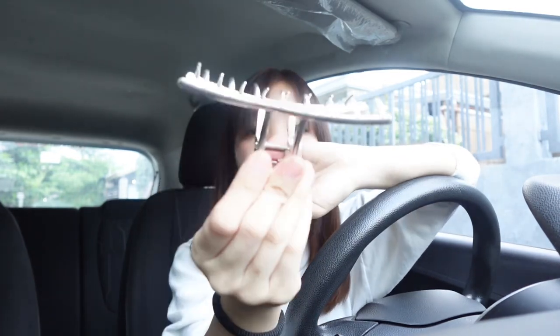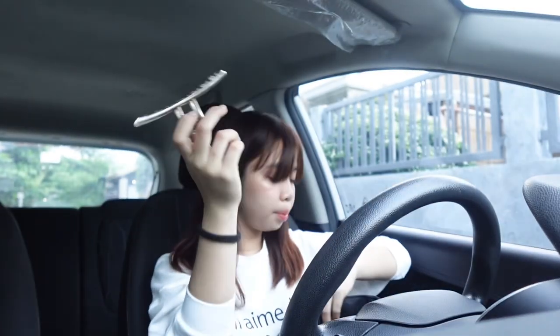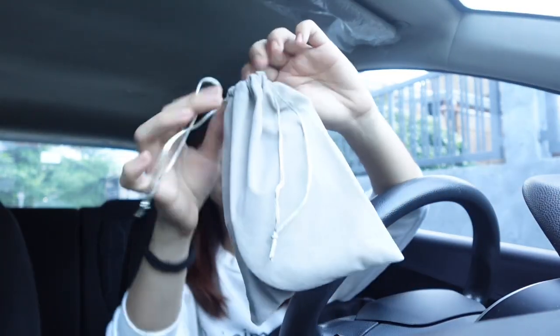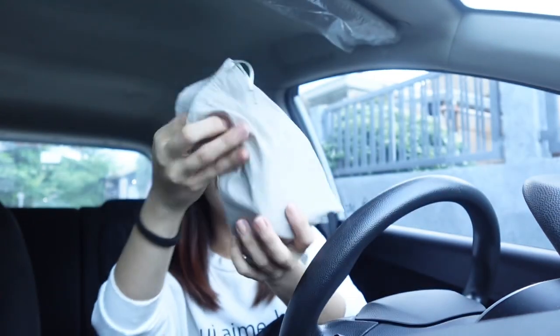Tapos meron din akong hair clamp from Miniso. Ayan, super love ko din to. This is my favorite hair clamp. Ano pa ba? Meron din akong ganito. See, I told you nakalagay din siya sa bag. Ano bang tawag sa ganito?